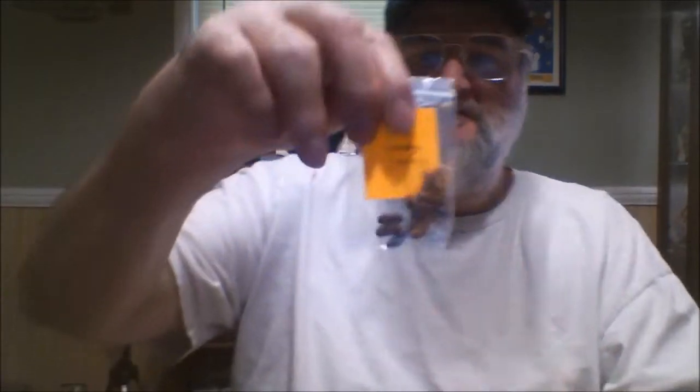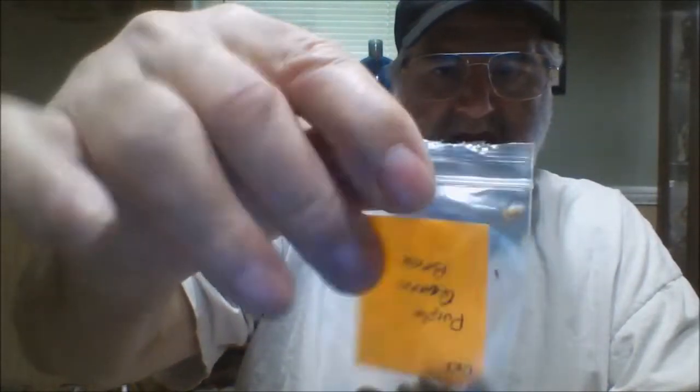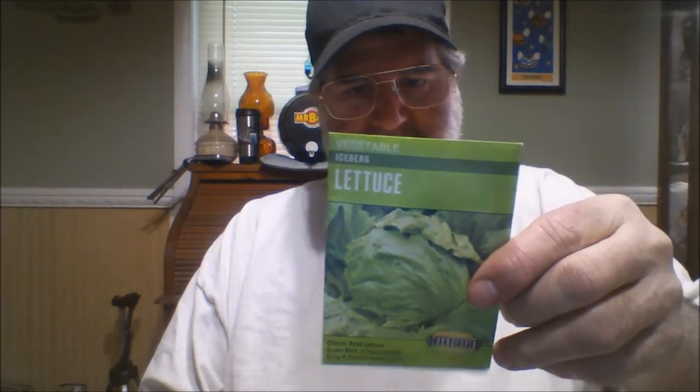Very large red tomato plant. Very red large tomatoes. Okay. And then purple green bean seeds are both in there. The tomato seeds and the purple queen beans. Iceberg lettuce. Pretty cool.